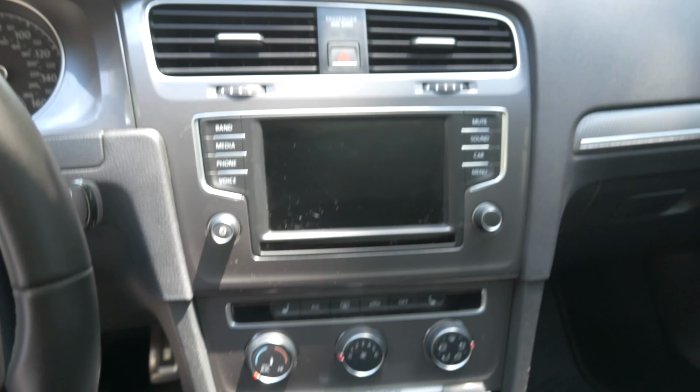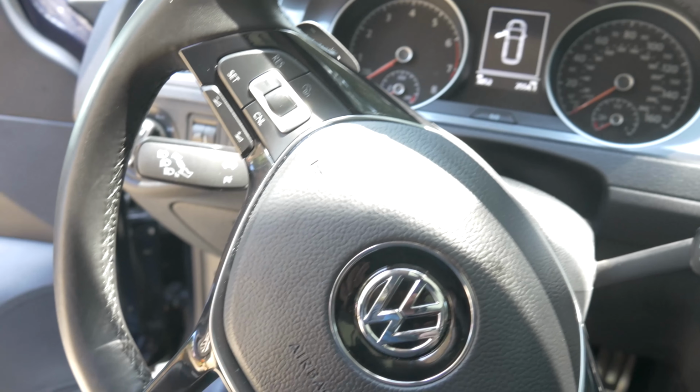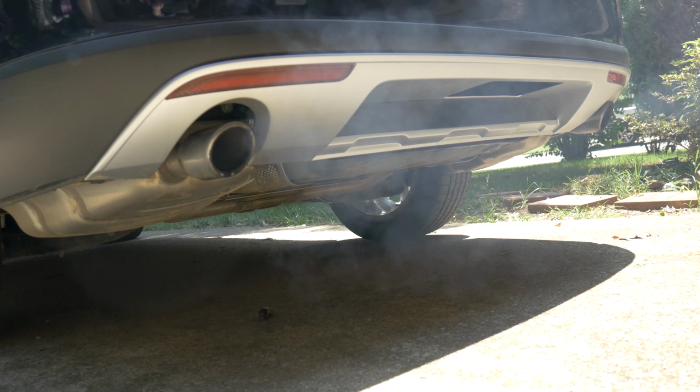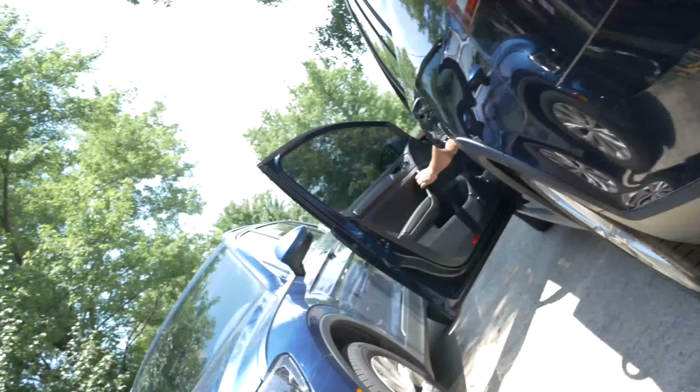You have a gorgeous leather interior and a really nice center console. All in all, I'm not a Volkswagen fan, but I gotta hand it to them. This is a nice vehicle. All in all, it's a nice car, but it could be louder. Like I said, it needs some help, so that's what we're gonna hopefully knock out today, and hopefully it goes well.